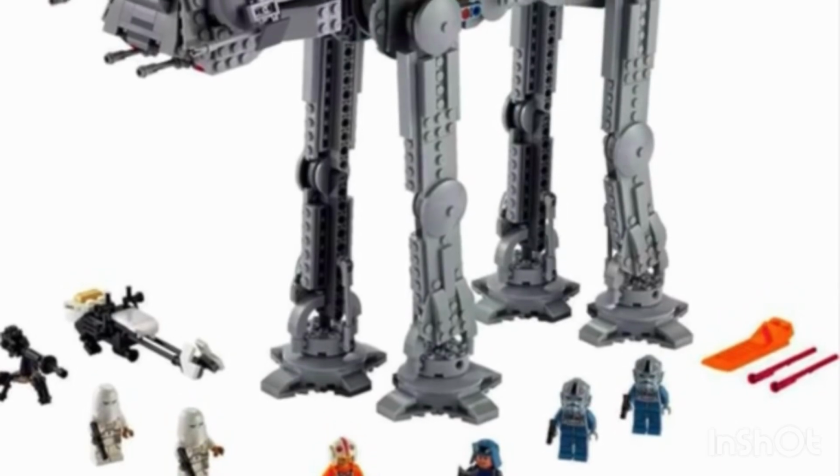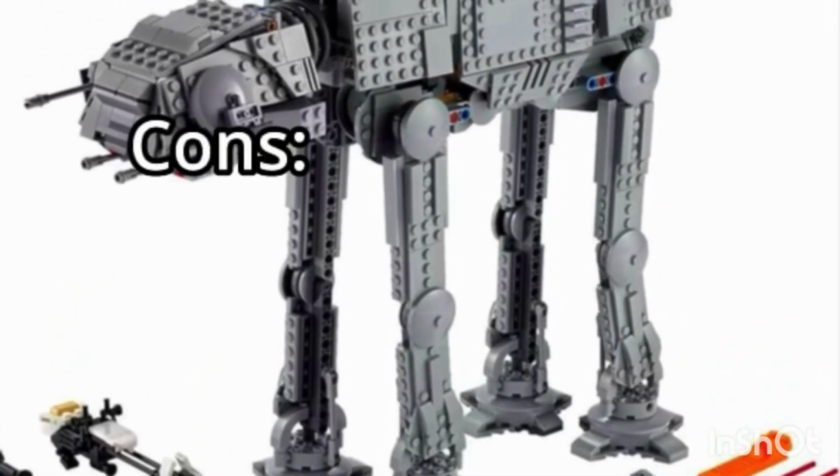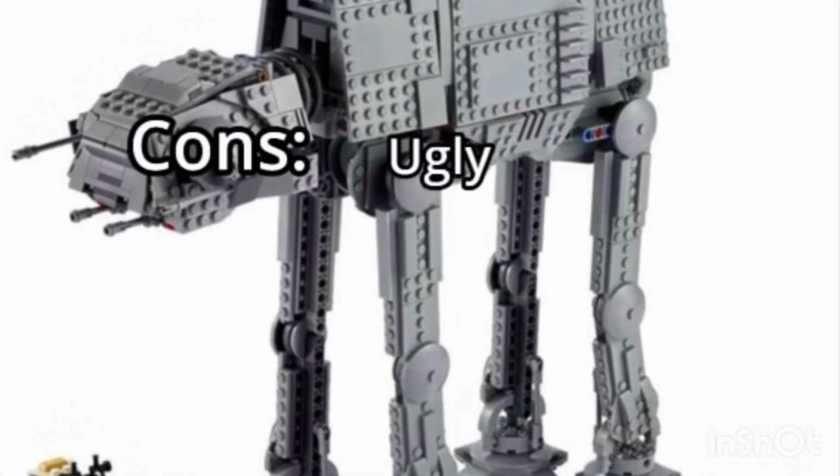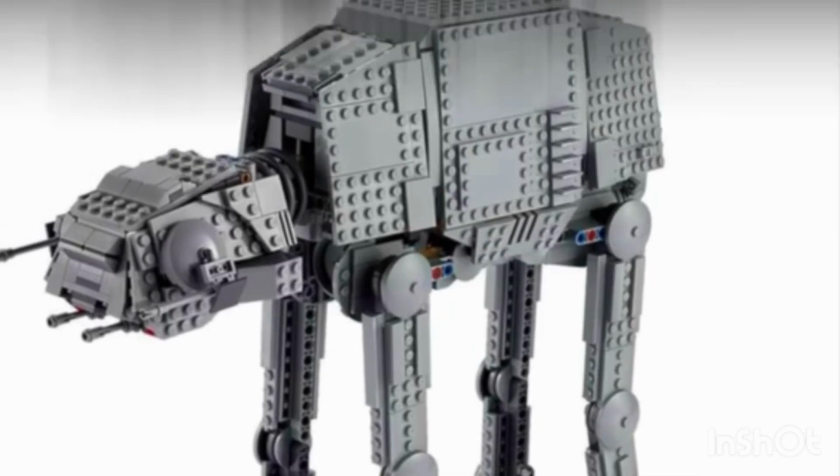Overall, this is a really great set. The only downside I have with it is that Star Wars walkers are honestly kind of ugly, but obviously that isn't LEGO's fault. It just means it's not the prettiest build. Alright, now on to number 9.